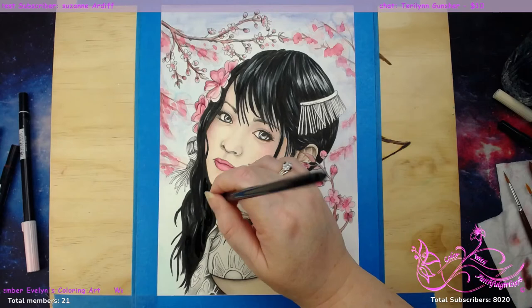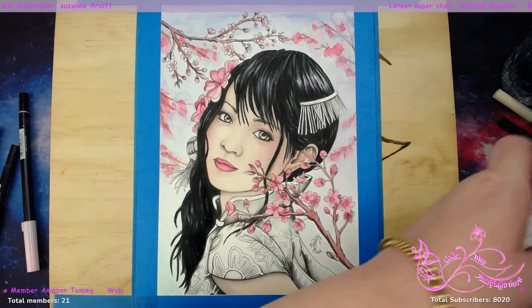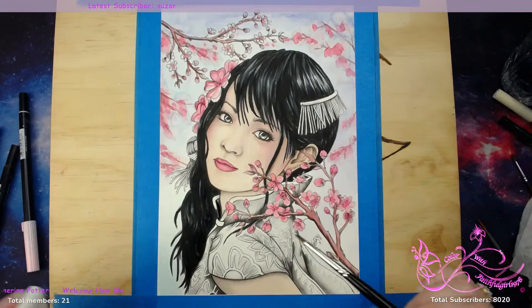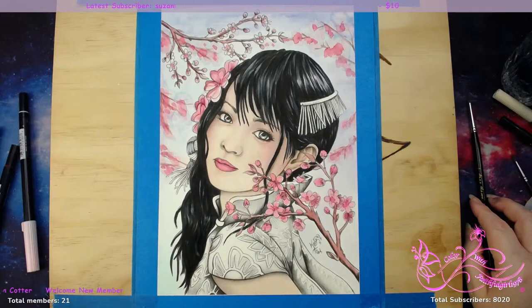I'm actually going to see if I can move some of that colour from there. Need a clean paper towel for dry one. And now I'm just going to soak a bit of water right there, and then pick it up. Oh look, it worked, because I went into her top. Gorgeous! Yes!